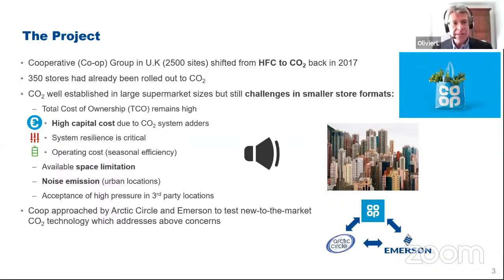Also, there are other elements like the space limitation, which is limiting the CO2 use. The noise emission could be another one, especially in the urban environment. And CO2 with the high pressure can sometimes be a problem for third-party locations. So what we did, together with Arctic Circle, one of our CO2 partners, is approach Co-op to test this new-to-the-market CO2 technology, which addresses all the above concerns. And I think the answer was quickly a yes.